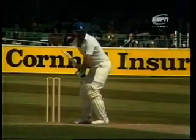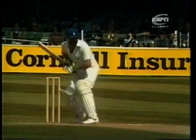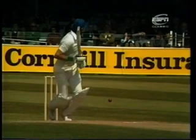Bit of high-speed cricket that. Quite a fast ball from Dennis Lillee, and beautifully glanced or glided by Graham Gooch. Absolutely raced away towards the boundary.